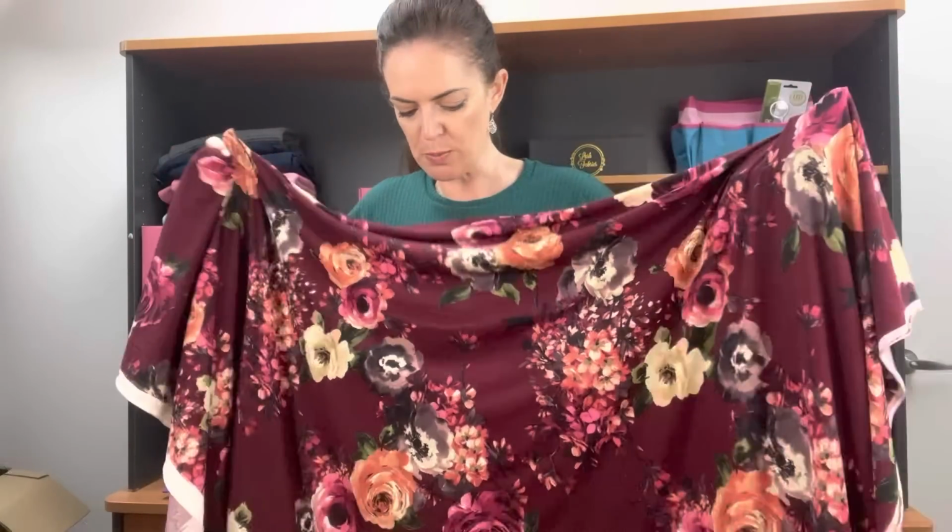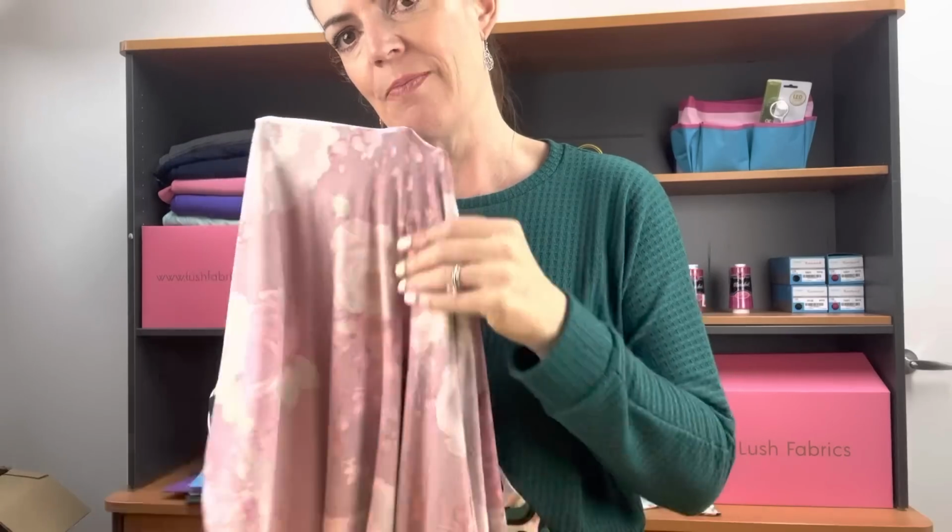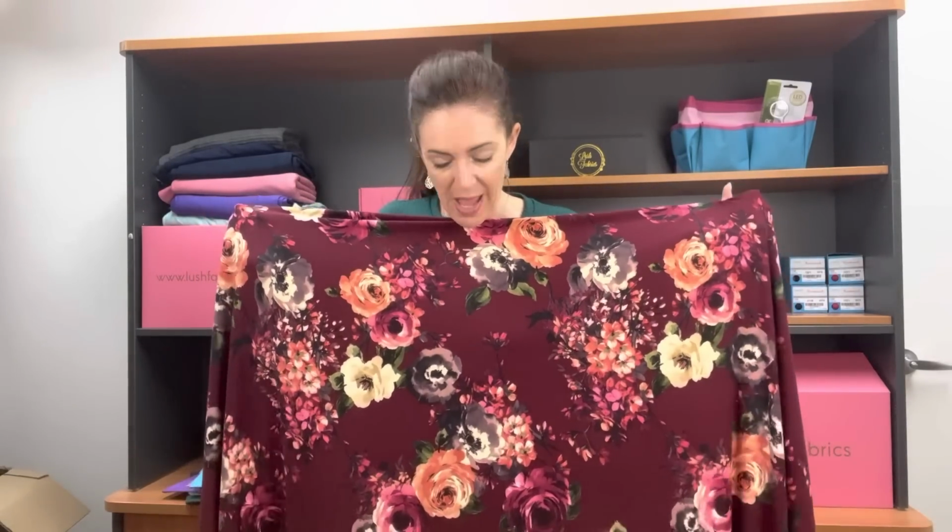It's a really lovely rich burgundy and then these really autumn toned flowers on there. So single brush poly is brushed on the right side but it's quite slinky on the inside, so that's why it's quite nice for summer because it's got that slinky feel on the inside so it doesn't get quite so hot, but it would still be really nice in winter as a top, as a long sleeve dress maybe. You could make it pants if you wanted to. There's lots that you could do.